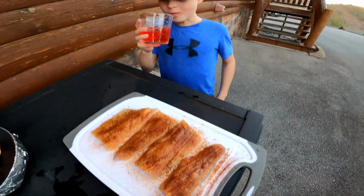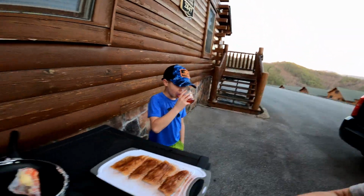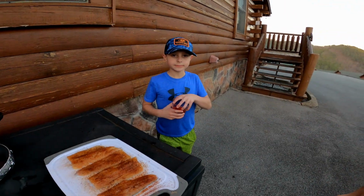So there's your fish that you caught. You schooled me again. How do you feel about schooling your dad? Again, at least we caught one fish, guys. It would have been bad if we came all the way down here and didn't catch anything at all, but at least we caught one, and he made it happen, of course. And he caught it on the little red egg that we were drift fishing on the Little Pigeon River.